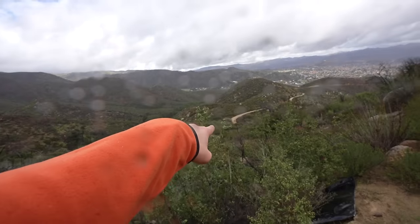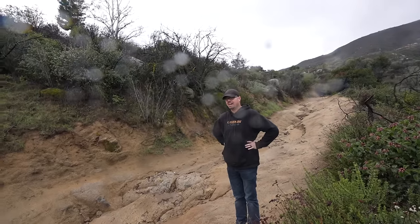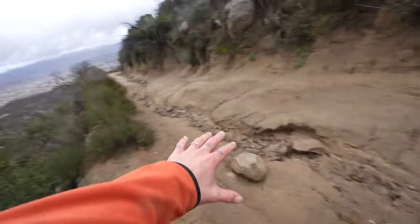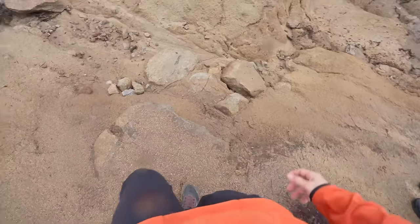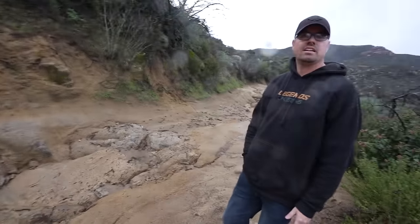Because you can see the rest of the trail going all the way down there to the actual lookout point. I think this got rutted up by the rain, though. Yeah, for sure. All the rain just took all the dirt from here. Dang. This looks really fresh. Dang. Yeah, this is brutal. Like, look at this rock. The rock has moved. Yeah. I think the truck could make it, but I just don't feel comfortable enough full sending.